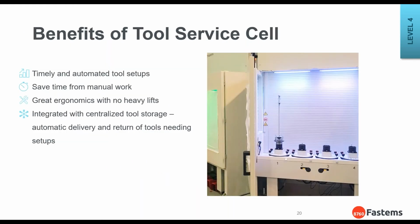So the benefits of the tool service cell are timely and automated tool setups, and it saves time from the manual work. And one of our customers, for example, with this cell, they save, let's say, one person per day that they don't need to have in the factory, because now it's very efficient that all the tools come automatically to one cell, and only one operator needs to do the job.